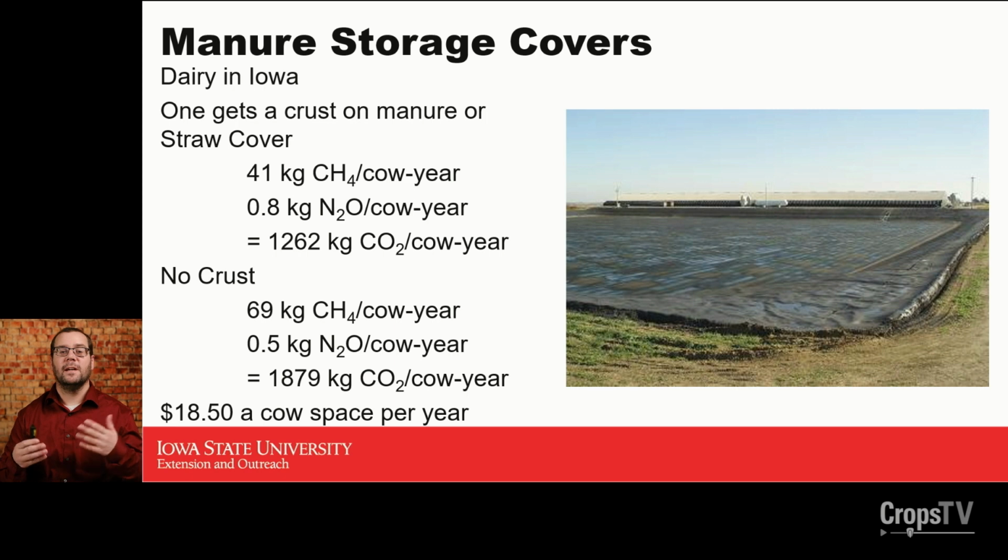So if you look at this and said I have a dairy manure that doesn't crust, I'd estimate almost 2 tons, metric tons of CO2 equivalents per cow per year. If you have a cover on it, you get that down to 1.2 tons per cow per year. So again, a pretty nice reduction if you start thinking about what's that worth.